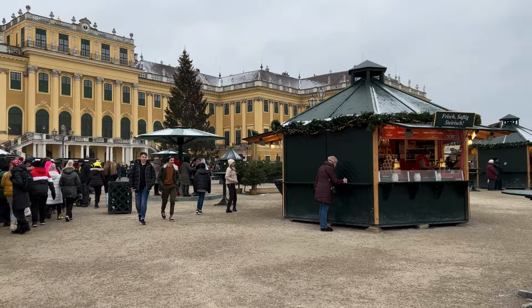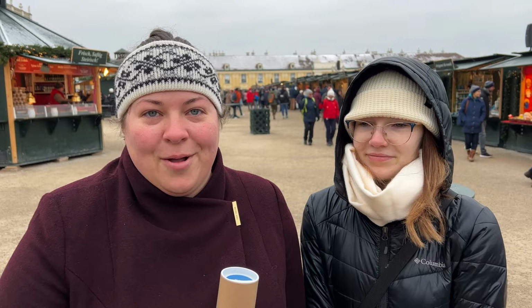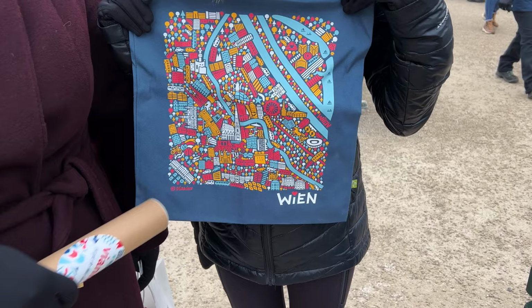We spent some money. I got a poster and some postcards and a magnet, because the magnets were really cool. And it's really cool artwork of the city of Vienna. And we talked to the artist, and she was really cool, and her art had won awards and was hung up in museums. So that was really cool. What did you get? I got a tote bag. Show them. This is the print that I got as well. How cool is that? Yeah.